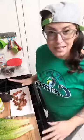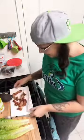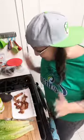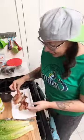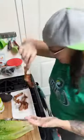So I just made some bacon in the air fryer, my very first time ever doing it, and it came out amazing, you guys. Look at how nice and crispy this bacon came out.